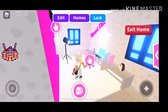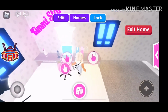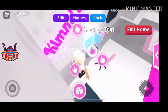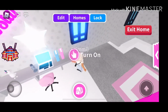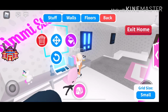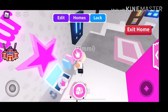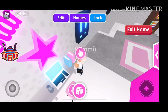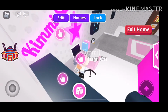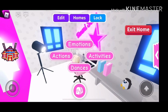And then the place where it all happens, where I make all my Roblox videos, in Adopt Me. I got some lights over here, you've got a unicorn light and I've got a penguin light, and that's really cute. And then I've got this, and obviously my laptop and the microphone, and then the chair, which I think I should move towards a bit.